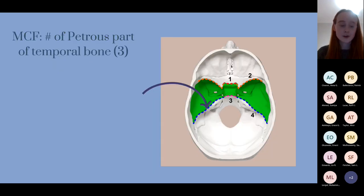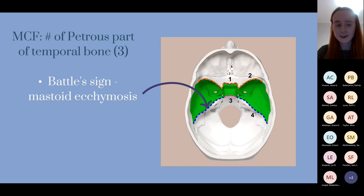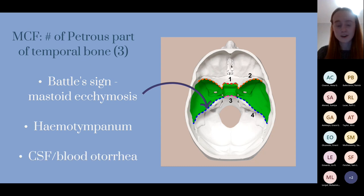Moving on to our middle cranial fossa, which is bounded by, again, the lesser wing of the sphenoid and the petrous part of the temporal bone posteriorly. There are three signs that you can get in this area. Yeah, CSF otorrhea, fantastic. And the other two we've already seen. So you've got your Battle sign, the mastoid ecchymosis, the hemotympanum, and your CSF or blood otorrhea as well.